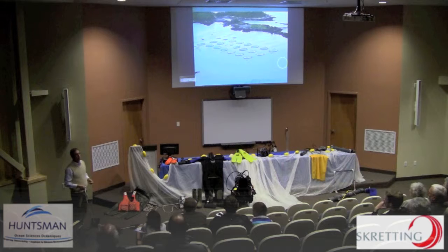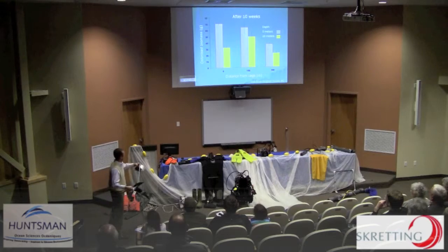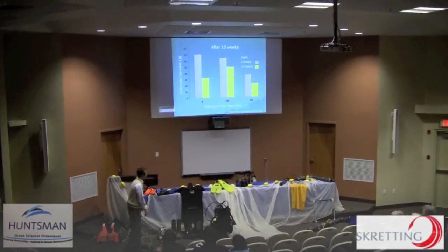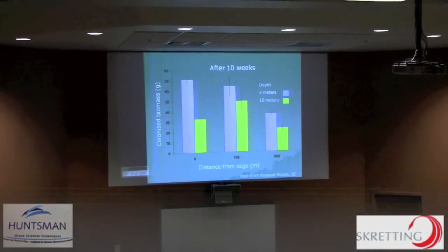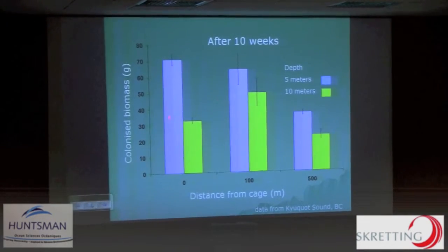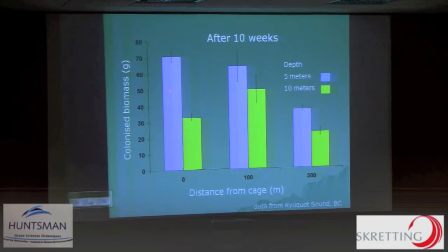We'll leave them there for about 10, 15 weeks. And this is the kind of information we're expecting to get. This is information I got from Huntsman last year on the cage site in British Columbia. They did the same experiment. I set up two series of collectors, a series at 5 meter depth and a series at 10 meter depth. And they were set at 0, right next to the cage, 100 meters away, or 500 meters away.